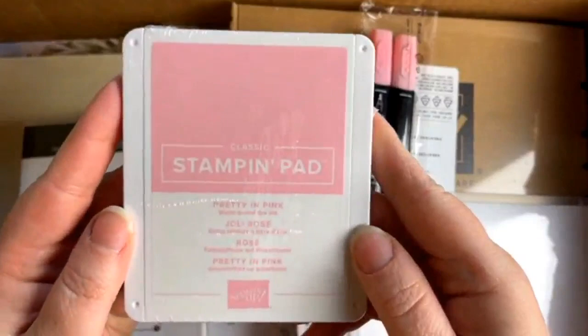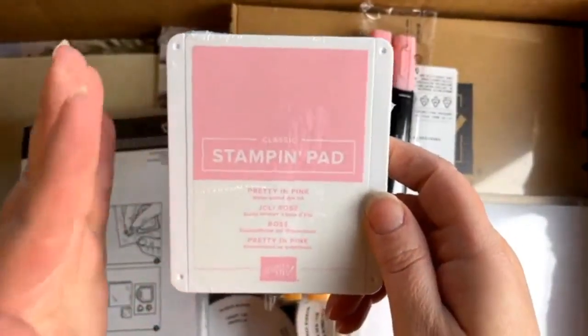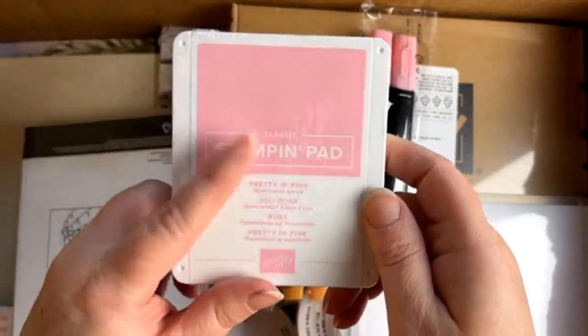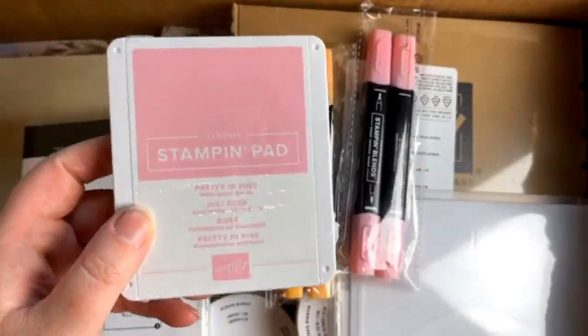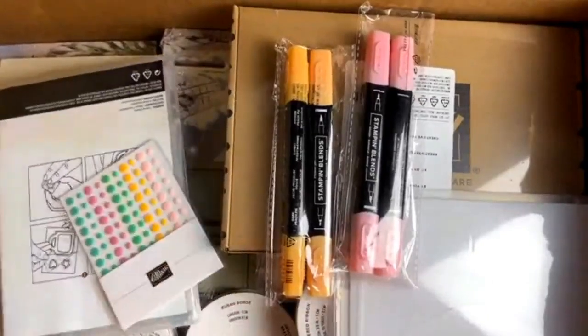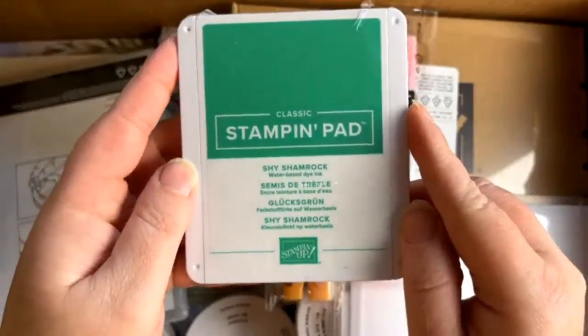Now, this is a color called Pretty in Pink. Apparently, Stampin' Up! had released this color years and years ago, but I have never used it. I have never seen it myself. So this is brand new to me, and I'm really excited to use and work with this one. So we have Pretty in Pink here, and there's one more. One more. Okay. All right. And then the next color is Shy Shamrock.